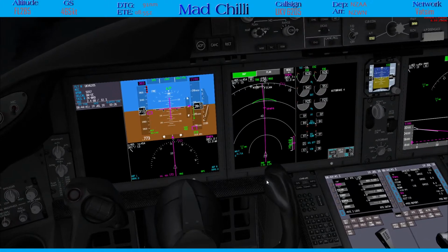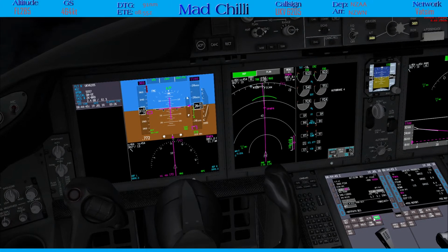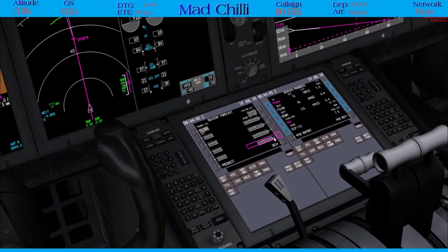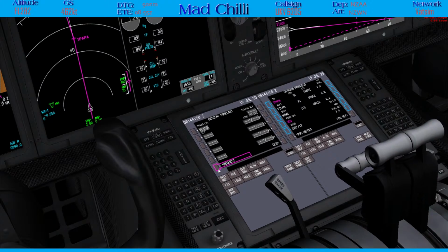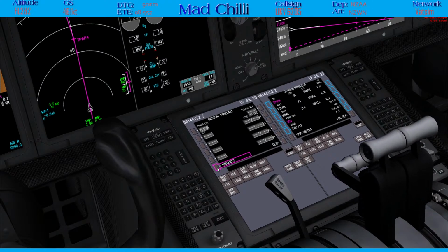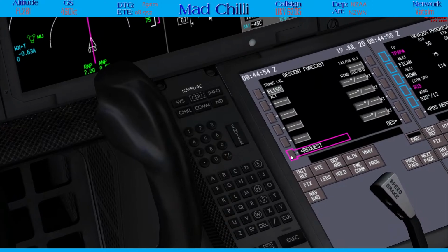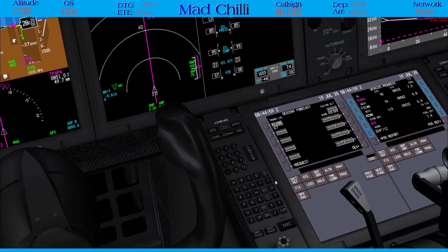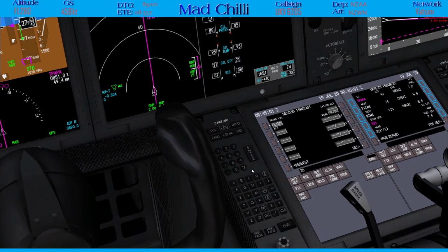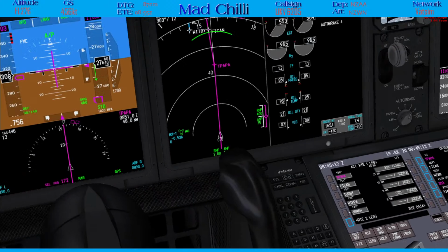Yeah, down we go now. Actually, I might be able to get the descent forecast working as well. I never did that. Request, and it should work, because obviously we've got Active Sky working today. Or maybe not. It's just showing nothing. What have I put in the altitudes I want? There we go.